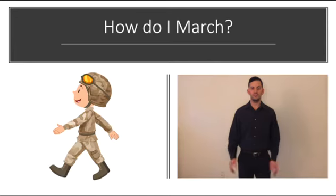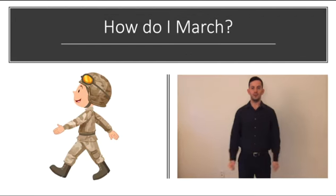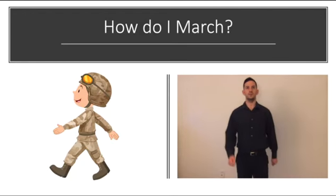Here's how you march. You're gonna take your fingers and you're gonna curl them like this. You're gonna put your hands over by your side. And then you're gonna keep your head straight, eyes facing forward, and you're gonna naturally swing your arms and step like this.